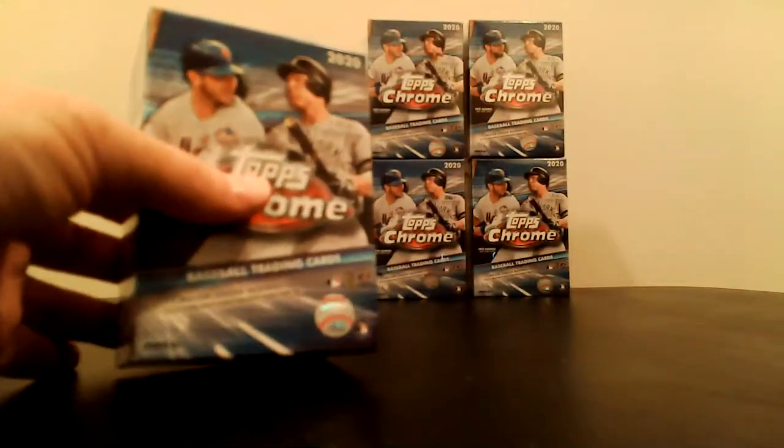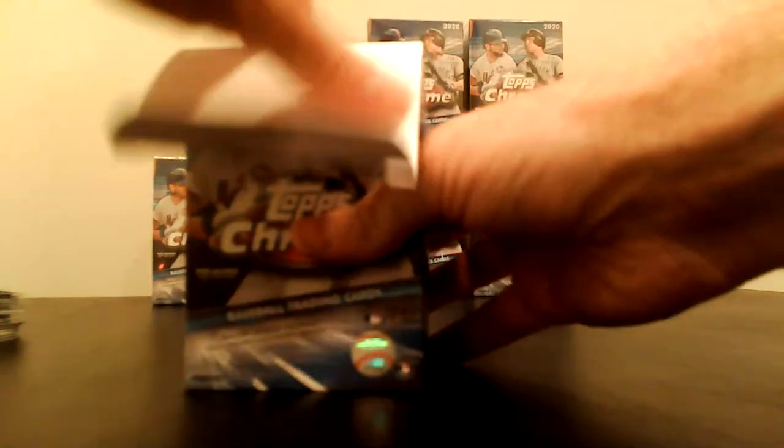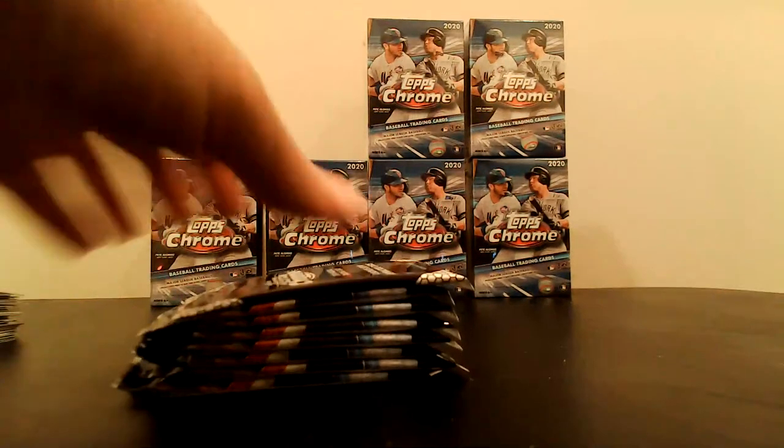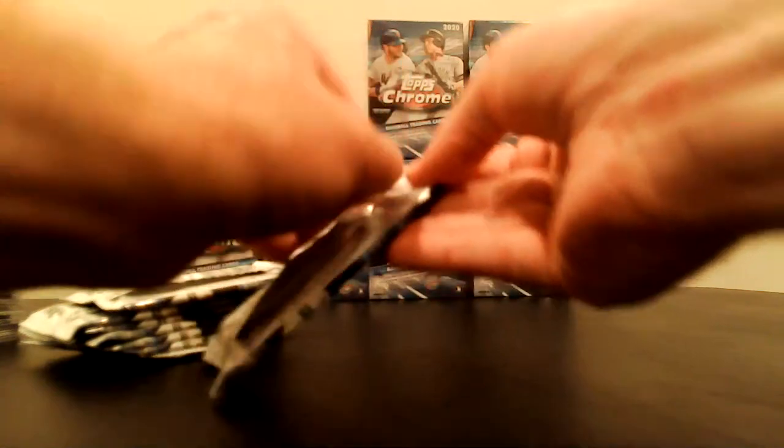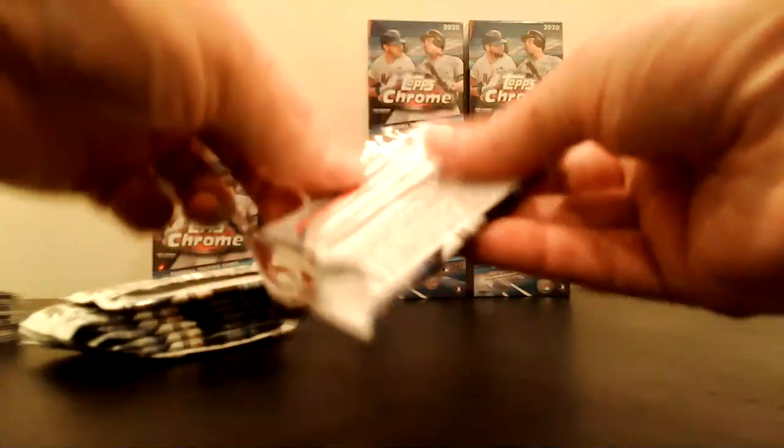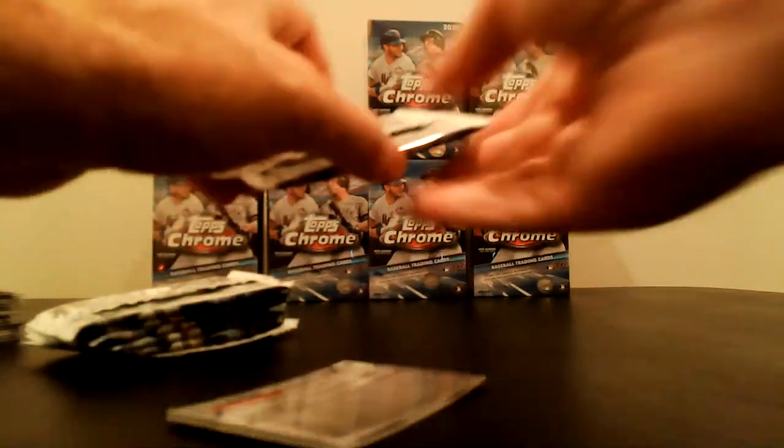Box four. I guess you're all superstitious. Nobody wants to. Oh, Dodgers. There you go. I just hit a Lux in the last box.